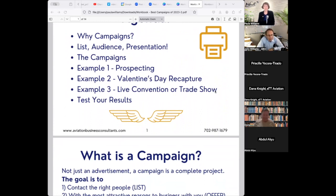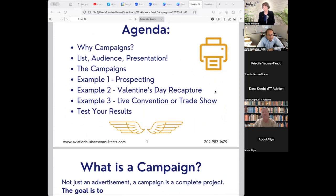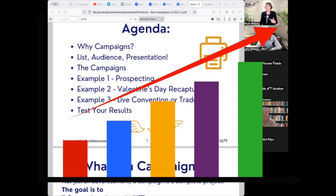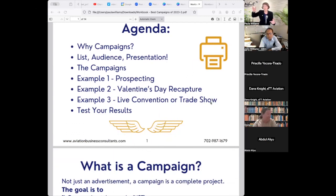Okay, so this is the agenda for today. We're going to talk about why campaigns, why you have to go through this much effort to make something work. We're going to talk about how to construct a list, an offer, and a presentation. Then we'll look at three example campaigns. Example one is a prospecting campaign, which is an evergreen campaign that everybody should be doing pretty much all the time, at either a high or low frequency. Example two will be a Valentine's Day campaign. We're coming up on February, so you've got time to do this.